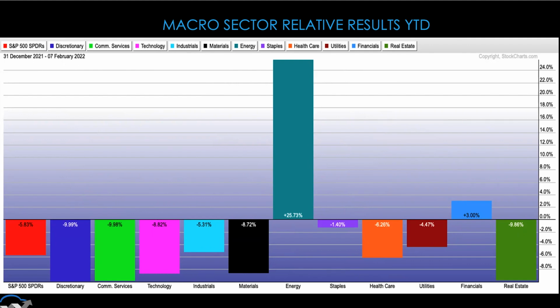Worst performing sector. We've got a few very close to each other. Consumer discretionary, that's XLY. Communication services, XLC. And real estate, XLRE, all down almost 10%. Technology is not having much of a good go either, underperforming, down 8.8%, with materials at 8.7 on the downside.